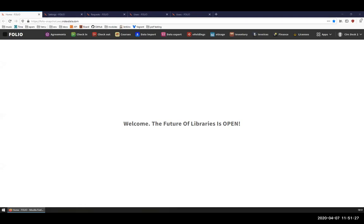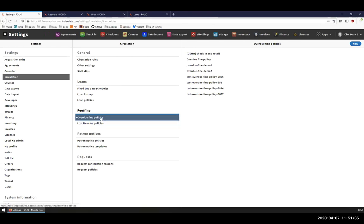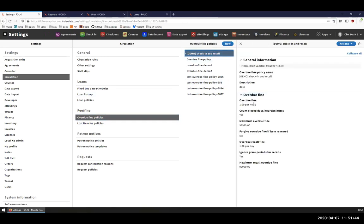So as the name suggests, an overdue fine is an automated fine issued when an item is returned late. Overdue fines, and the rules according to which they're created or not, are defined by overdue fine policies like this one I have here. As you can see, this policy defines the size of an overdue fine, as well as the size of overdue recall fines. Those are fines for items that have been returned after a recall request has been created for that item. It also contains a few useful toggles that allow more fine-grained control over the creation of overdue fines, like, for example, the circumstances under which an overdue fine should not be created, even though a loan is technically overdue.